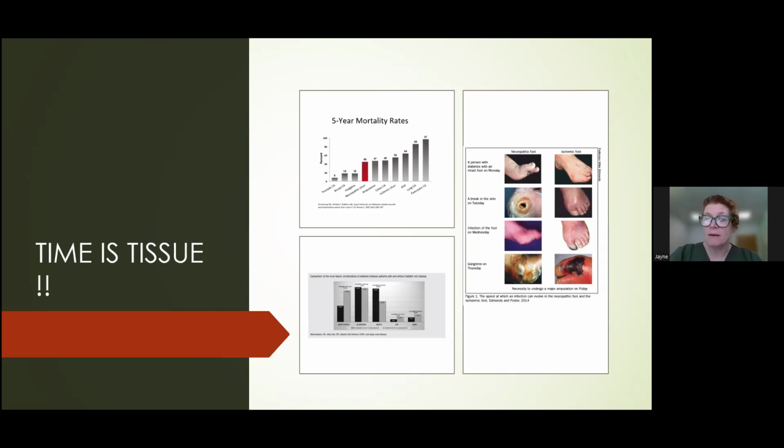And work by my colleague on this call, Professor Mike Edmonds down in King's, and you can see from this photograph on the right-hand side of this slide, shows you that people can have an intact foot at the beginning of the week, and by the end of the week, they can have a foot that requires surgical intervention and hospital admission, and unfortunately for some people, amputation. And we know that when people have an amputation, whether that's a minor or a major amputation, that kind of starts their mortality clock ticking.